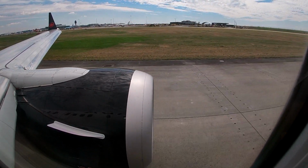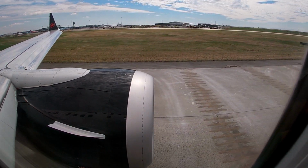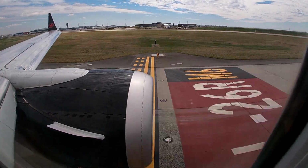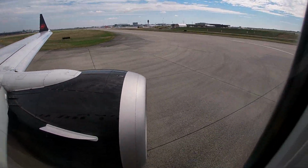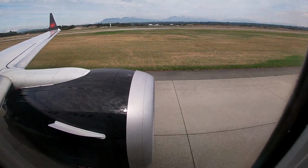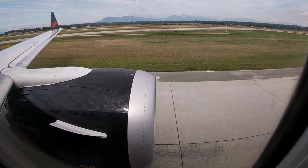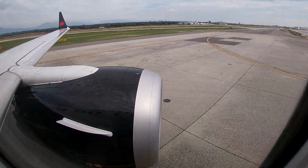Now let's talk about the price. I bought a round-trip ticket from Victoria to Edmonton with stops in Calgary and Vancouver for $132 Canadian. That is unheard of when you're talking about Air Canada. When I booked this ticket, Air Canada was offering preferred seats for the same price as regular seats. Another great deal.